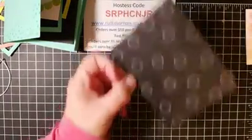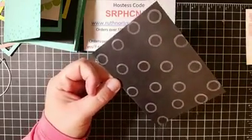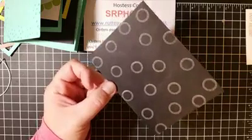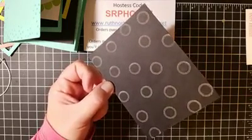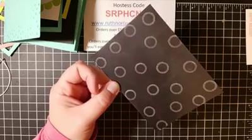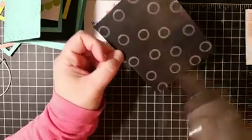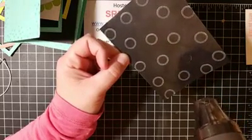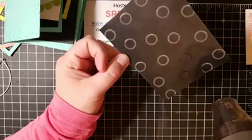I like to heat my heat tool off to the side for just 10, 15, 20 seconds, just to get it nice and hot. The hotter your heat tool is when you bring it to the paper and start embossing, the quicker your embossing powder will emboss, and there will be less warping on your paper. So the hotter your tool is, the less warping there is. So I'm going to bring this in, and you should see that white powder turn to clear. There it goes. And we're just going to go around and do all the circles.